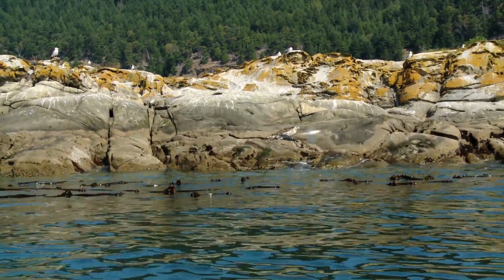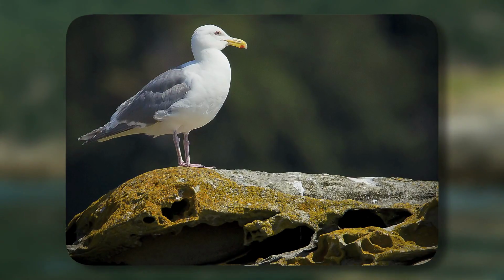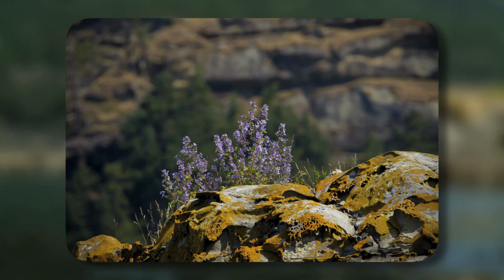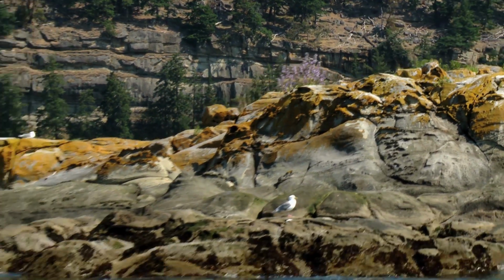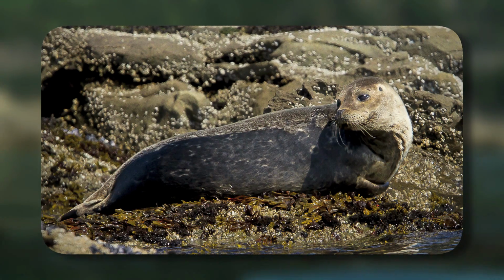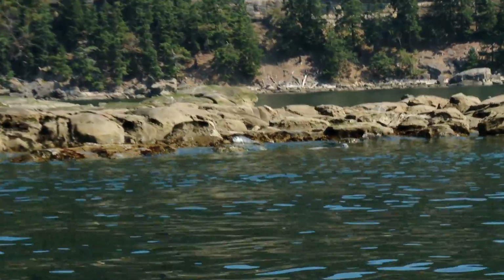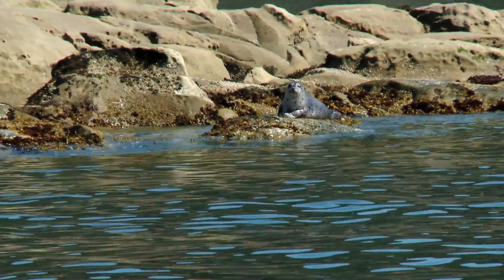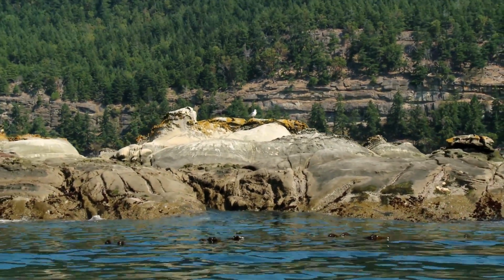Beautiful little rock outcrop here. It's got lichen growing all over it, some green vegetation up there on the top. A little spot of color here. Very nice. Well, this little rocky island is full of seals. Doug, I'm using a 70 to 200 lens, and that allows me to pull back and get some shots of the whole island, as well as zoom in right on the subjects. Yeah, more of an environmental portrait, showing where the animal's living.